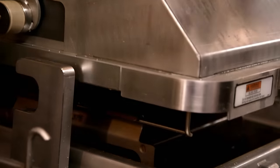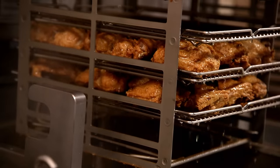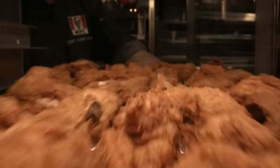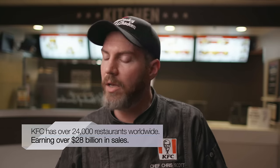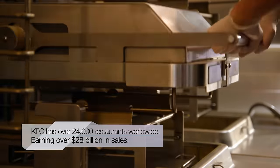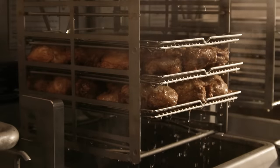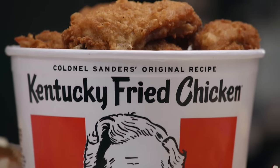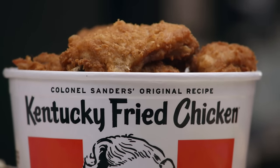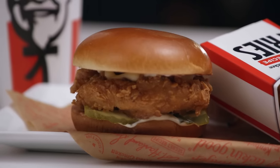The result, a moist, juicy piece of chicken encased in a shatteringly crispy skin. It really creates a juicier product, and it sets our 11 herbs and spices really into it, and it actually expedites the cooking process. The original recipe fried chicken is a mainstay, but what's KFC cooking up for the future? We have an amazing innovation history. We're always innovating on new products like our new chicken sandwich.